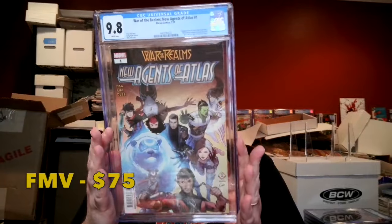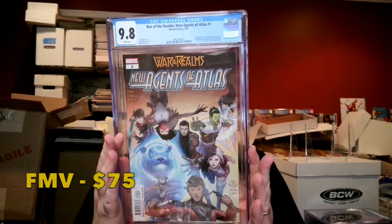Up next, I have so much plastic around me. War of the Realms, New Agents of Atlas, number one and a 9.8. There are plenty of 9.8s on the census. This is a spec pile. This has been a big spec book, and it's just waiting to see if any of these characters, first appearance of Luna Snow, Wave, Crescent, and Io, first US appearance of Arrow. So, I think I picked this book up when it came out. So, just got to put it on the spec deck for now.